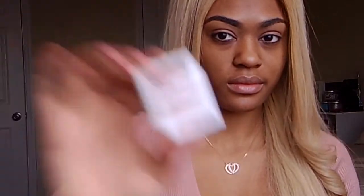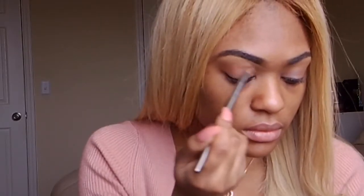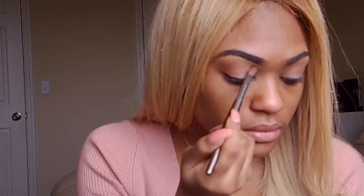For my transition shade, I'm going to be going in with another LA Colors matte eyeshadow in the shade Forbidden, and I'm just going to go ahead and warm up my crease.